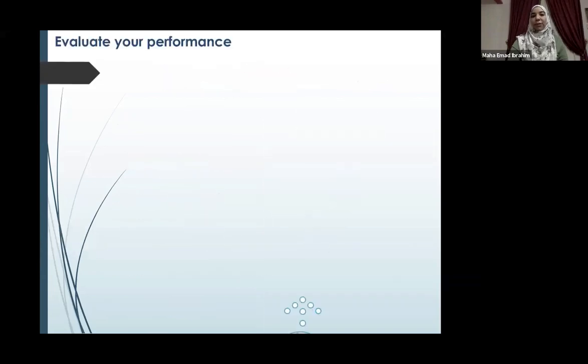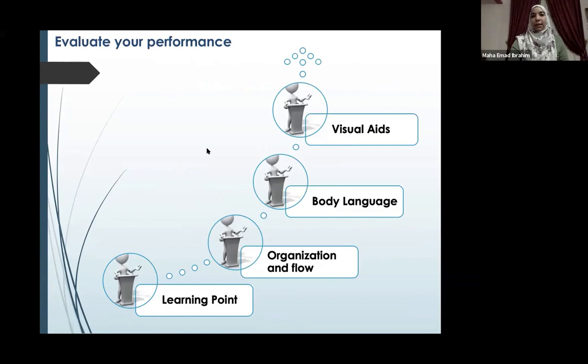When you evaluate yourself, think of these few points. Evaluate your learning point. Has your learning point been clear enough? Have you, in the summary, stated exactly what you want people to go home with? Your organization and your flow, your body language and your visual aid, okay? And it's an excellent idea.